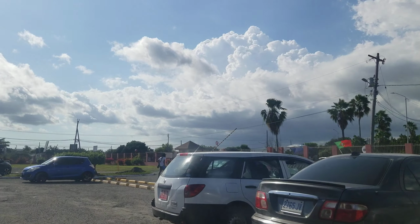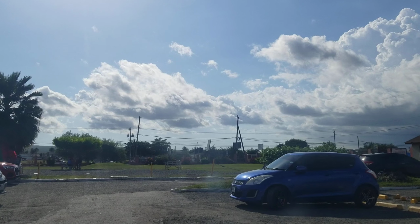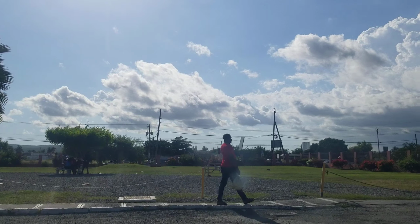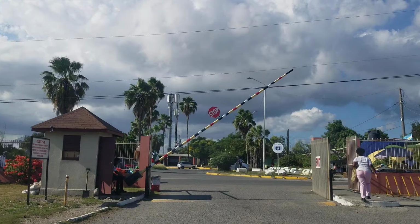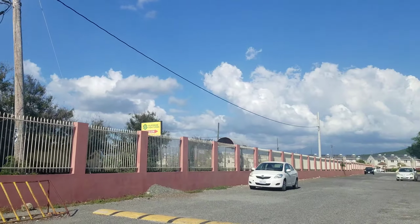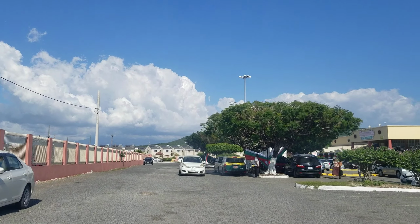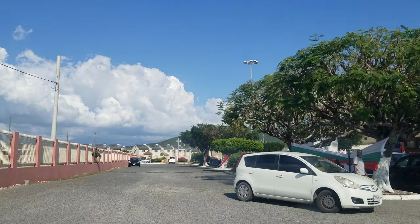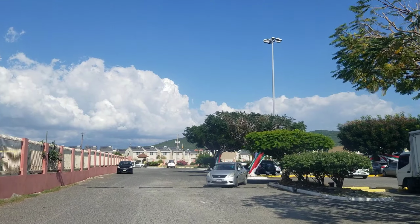But as you see, there's no fast food chain like a Burger King or a Juicy Patties or nothing like that inside here. And there's so much space, they could easily expand the plaza and put on more stores. Now we're going to take a look at the top part of the plaza. And Greater Portmore has a very large population.